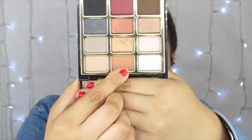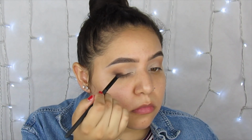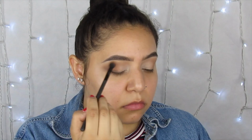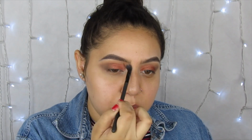First shade I'm going to take is this one, and I believe this is called Sweet as Honey. That's a cute name. Well, I'm just going to take the dark brown, and this is called Brunettes Have Fun. Okay. Sure. I don't know if I want to do this one or this one. I'm just going to go back into the palette with the first shade that we got. Just kind of blend it on top of that shimmer shade.